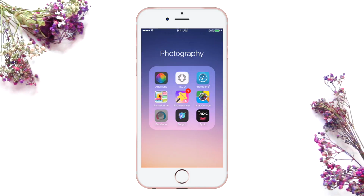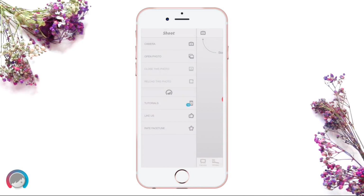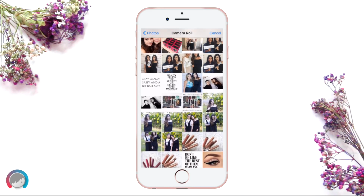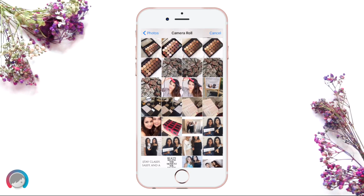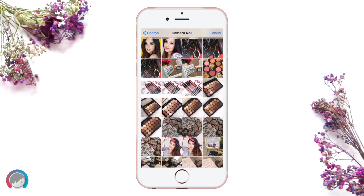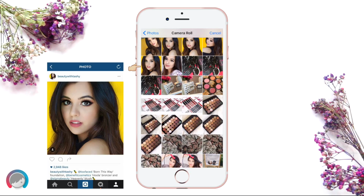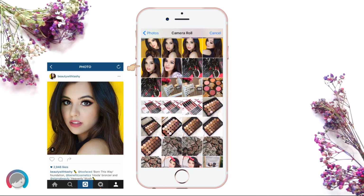So I'll show you how I like to use Facetune. I first obviously upload the image that I want. I actually haven't taken a proper selfie in a really long time, so we might just have to pick an old picture. Ooh, so a lot of you guys actually like this picture, so I'm just going to show you what I did to edit it. So this here is the original picture.